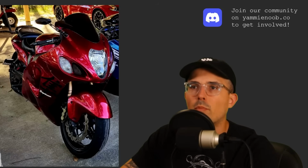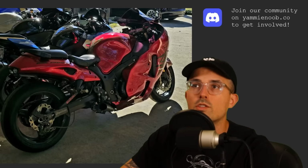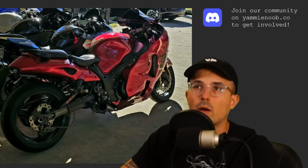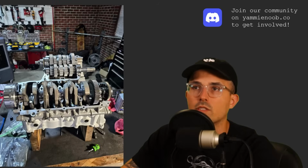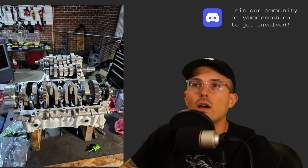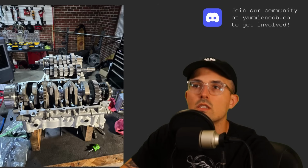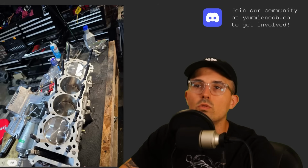Let's see if we can see the parts, because this looks like a clean, nice Busa, but where are all the parts? This was probably back when you could park it somewhere and it could actually still run. Here we go. So we have the shift rod, the connecting things, the gears, all that stuff. That's transmission. What else we got? Oh, look at all these. Those are fresh pistons there. Those look good.